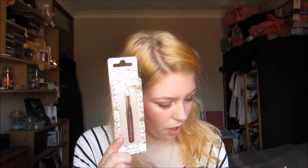All of these items aren't actually... Oh my god, I found it! It's here! So yeah, basically this is the information book that tells you everything that's in your box. How much it will cost. And then just some other little bits and pieces. So we've done the tweezers. Where are the tweezers? Right, so these were £8, and you can get them at the vintagecosmeticcompany.com.